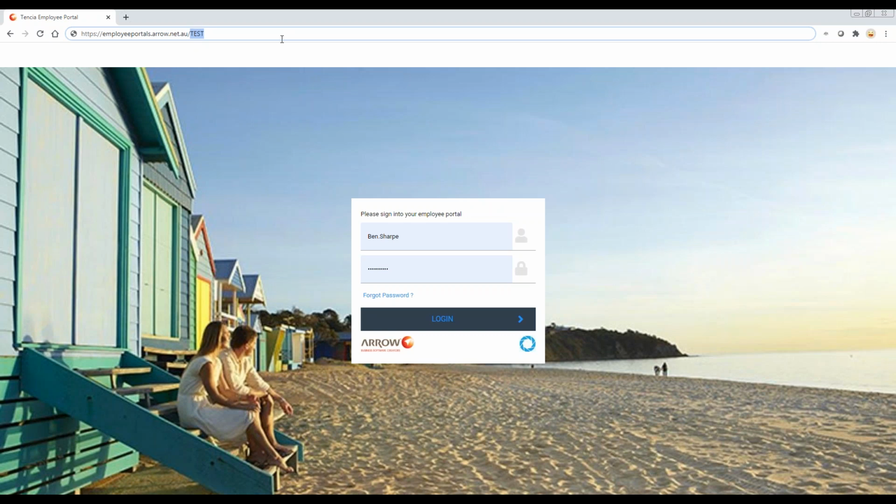And then we have a look, and we've got a standard login page. What we're looking at here is the image at the background, which is something I've just taken off Google Images.